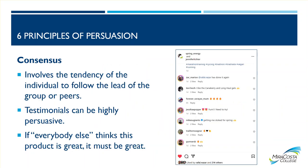Consensus involves the tendency of the individual to follow the lead of the group or peers. Testimonials can be highly persuasive. If everybody else thinks this product is great, it must be great. Here's an example here. This is Spring Energy. They did a collaboration post with professional athlete Jennifer Lichter. And so all these comments here, everyone's agreeing on how wonderful this product is, how it helped an amazing professional athlete get first place at this awesome race. And it's kind of like testimonials as well.